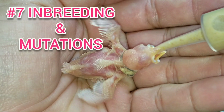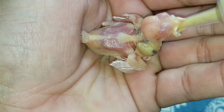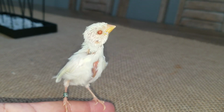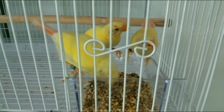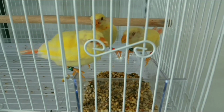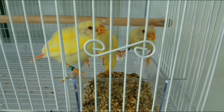Number 7, inbred birds and mutations. Some lines over time become genetically weaker because of inbreeding or line breeding due to the lack of fresh blood. This can happen when a breeder is looking to achieve a certain mutation and doesn't practice proper breeding techniques, or when birds are very hard to find and gene pools get very small. Generally speaking, these birds are less fertile.